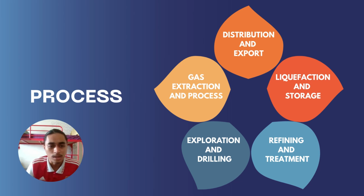Let's begin with the exploration and drilling phase. This is the first stage in natural gas development. POGC conducts geological analysis and seismic surveys to identify gas-rich areas. Once sites are confirmed, drilling operations take place, both onshore and offshore, to extract natural gas and condensate. This sets the foundation for all other processes.